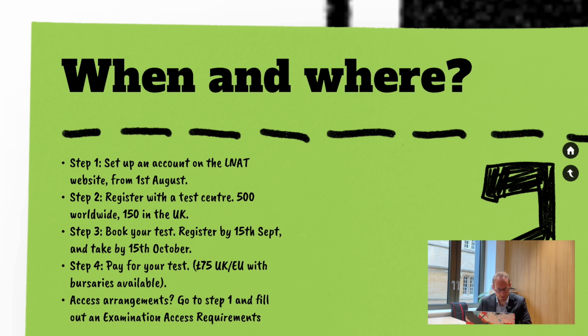Check those details soon. Okay, book your test, register by the 15th of September and take the test before the 15th of October for Oxford and Cambridge. I believe the deadline is a bit later for other universities. Pay for your test. It costs £75 for UK EU students.